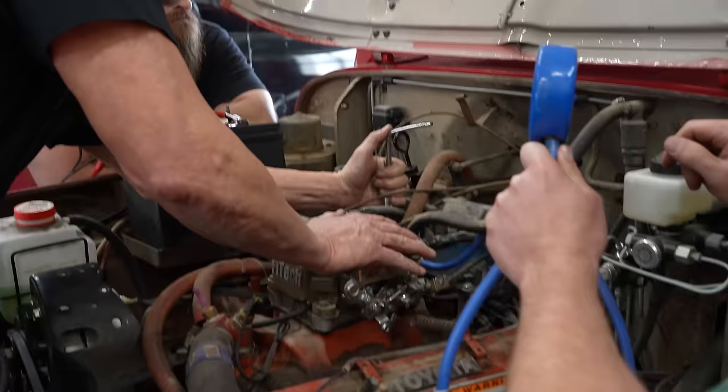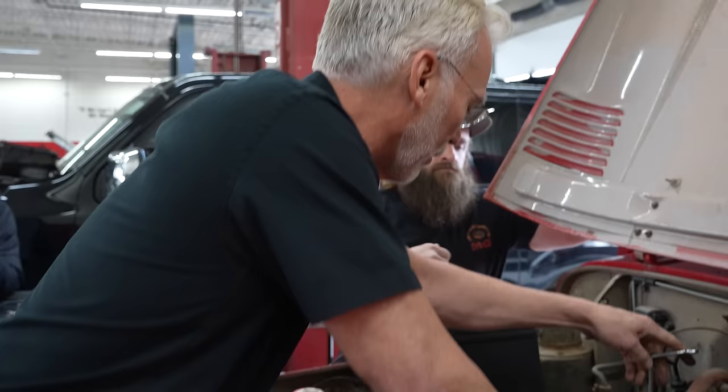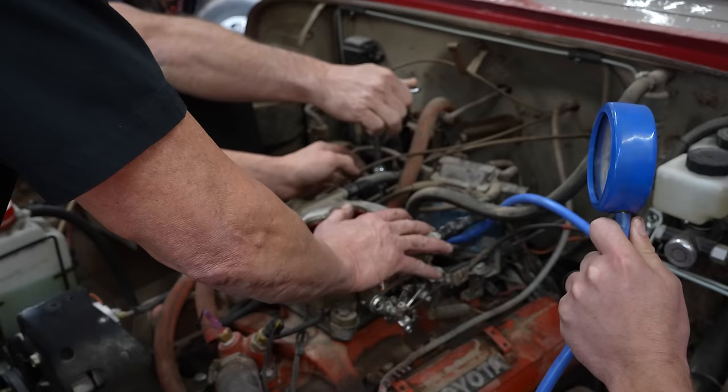Dave, we're going to make you the official nut and bolt guy. Can you see that bolt down in there? Lefty loosey, righty tighty. I'm sure you're familiar with that one. I think we're going to be pretty close to there, but let her rip, dude.